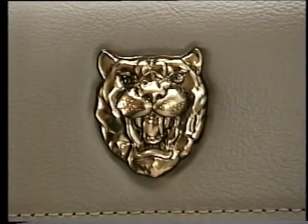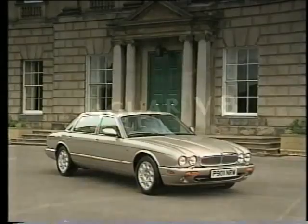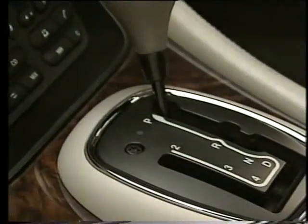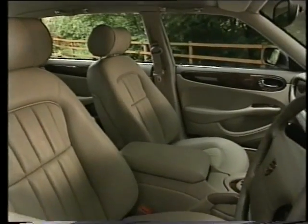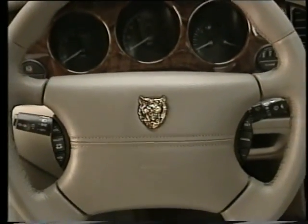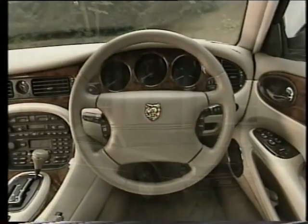Welcome to the most beautiful luxury saloon in the world. The new Jaguar V8 XJ series is another milestone in the history of the marque, with all new world-class V8 engines, new transmissions and chassis design, and a new, superbly crafted interior. State-of-the-art electronics technology gives still higher levels of safety and luxury.